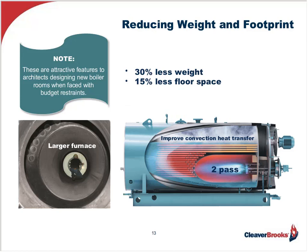So, what are we looking at in terms of weight and size reduction if we go about effecting design changes which increase the radiant area for heat exchange while reducing but improving the convective area? Well, as far as the weight reduction is concerned, as you can see, we have the potential of reducing the weight by 30%, and the physical size of the boiler by 15% when comparing it to a similar capacity 4-pass Firetube boiler, which really appeals to the architects designing new boiler rooms and facing ever-rising construction costs in addition to pressing demands to hold the budget.